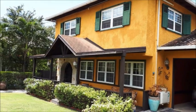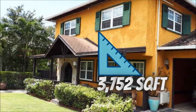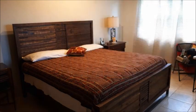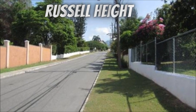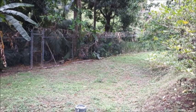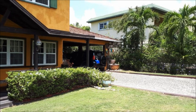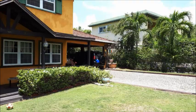We have here a beautiful, well-designed 3,752 square feet, two-story, four-bedroom, three and a half bathroom single-family home with exceptional character. It is nestled in the highly desired Russell Heights, Kingston 8 neighborhood, situated on approximately three-quarter acre of well-fruited land. This house is a hidden gem with loads of potential for a small development.